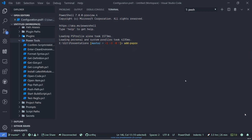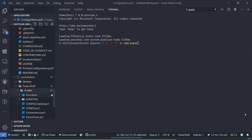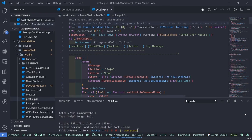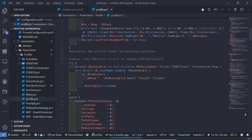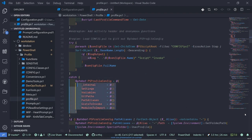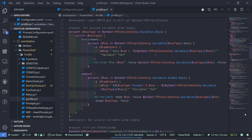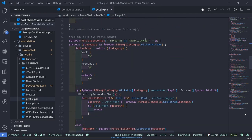So those would be how you would convert existing profile help. On my original profile, do I still have my profile here? I was doing a lot of stuff. I was creating a log, adding a config file, getting this base PSProfile config, kind of the origin of it. I would set variables, path aliases, things like that. Pretty much the same thing that I am doing now in the actual module. Anything as far as building my Get-PathMap, it would go through and hunt down those.